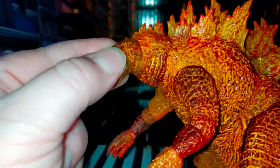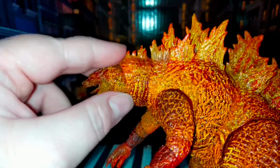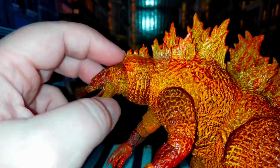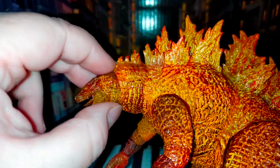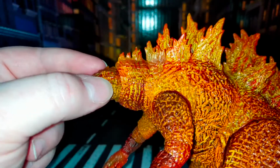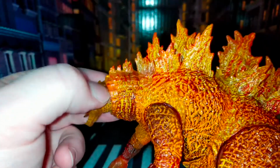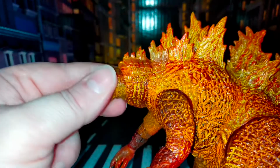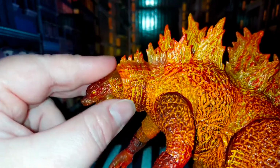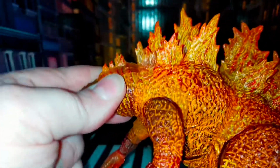Head rotates here. The thing with the MonsterArts figures is they have a lot of floating pieces, so like this piece here, it's not actually attached to anything, so if you pop the head off, that will just fall off. And that's the same with all of them. It's the way they get this highly articulated look to them. So like that, and then there's a larger ball joint at the base of the neck.